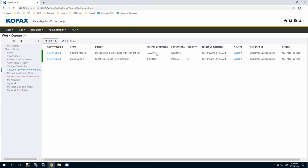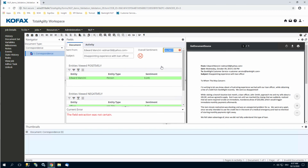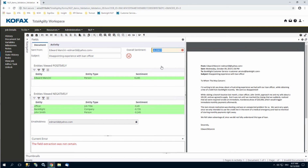You can see that this one, the negative one, has urgency 1. So that's the one that we first need to handle, so we can go into that. What it's going to show me in one immediate glimpse is that this is a negative email. The overall sentiment is -0.23. It's coming from @Whitmancini, and he views himself quite positively. But on the other hand, the officer, John Smith, quite negatively, and Bankwright as an organization, very negative as well. So we now know that we will probably need to handle this as soon as possible in order to turn this around.